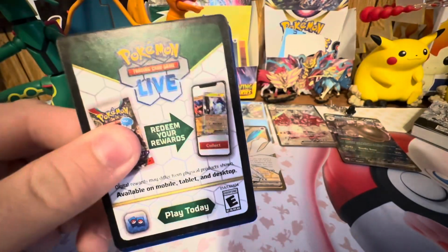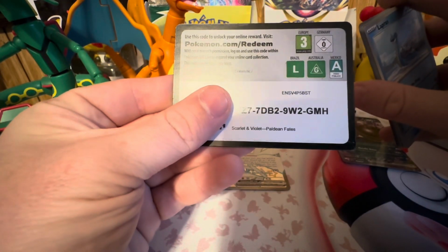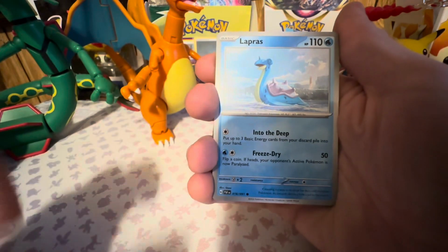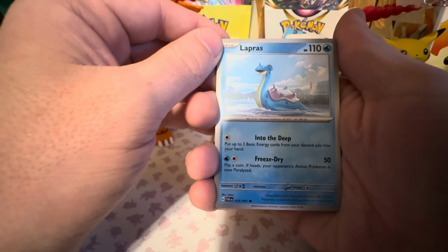All right, guys. We are doing well in this tin. We got an EX, we got a baby shiny, and we got a full art shiny. Could we end with a big hitter in this last pack? That would be sick. I mean, of course, we do have a Charizard right off the bat. We would love that Charizard. Ooh, beautiful Lapras.